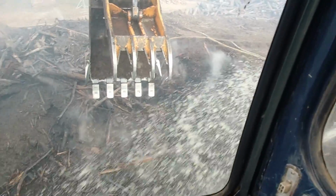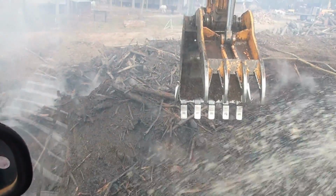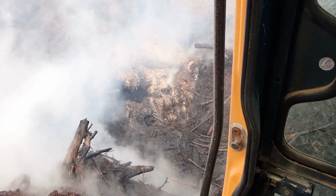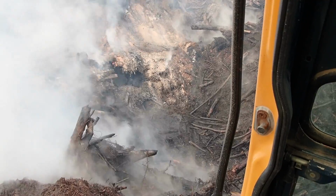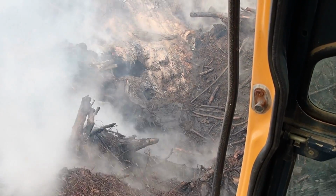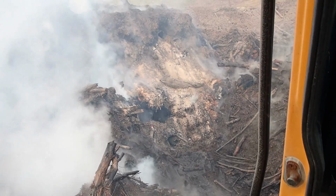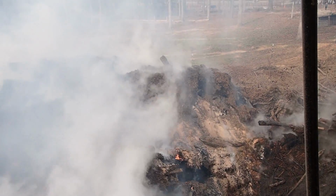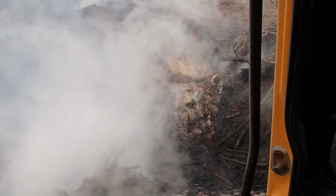I mean, that's a lot of water. Keep soaking it down and throwing it in a pile and soaking that down. I mean, that's completely flooded down there, so if it's holding water, it can't go down no deeper. It's sitting at the bottom of the lift. I can't reach that over there, so that's just going to have to burn itself out on that side. Time for me to move over.